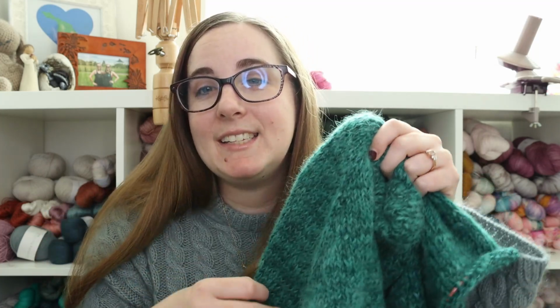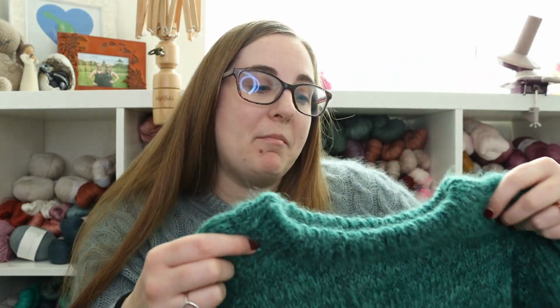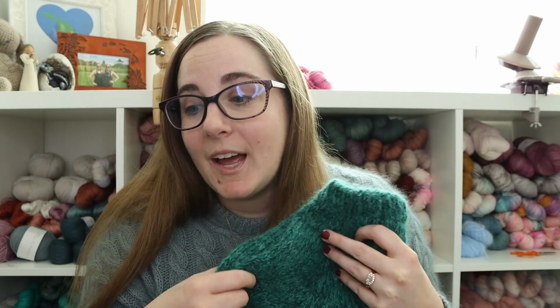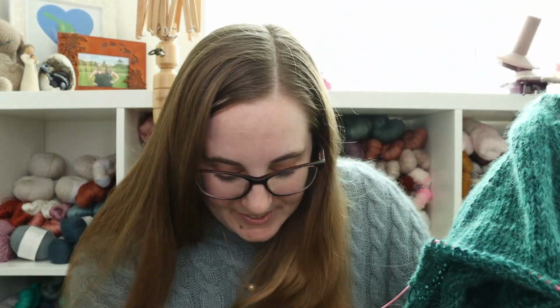I haven't looked ahead to see what the sleeve knitting is like and the sleeve decreases. So I may make modifications there, but I don't know. You'll have to find out next week. But this is going really well, and I'm really, really happy with it. So that is my Lento.